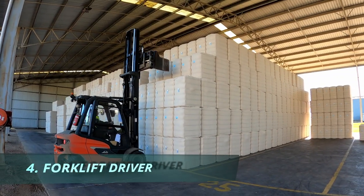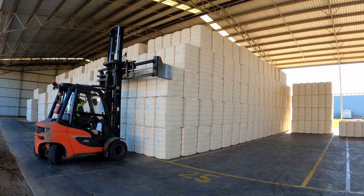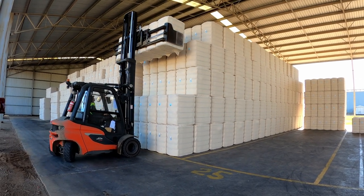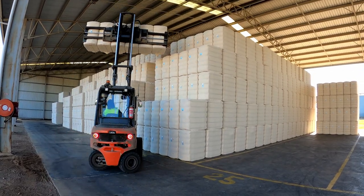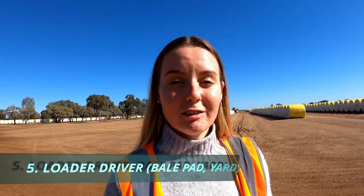Now the fourth job is a forklift driver. Usually you have at least two forklift drivers. One of them is for the gin, so you pick up six bales and stack them up. And the second forklift job is actually to take the bales and bring them ready for the loader driver, which actually brings me to the fifth job, the loader driver for a bale truck.